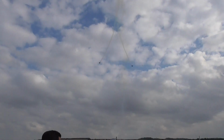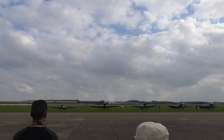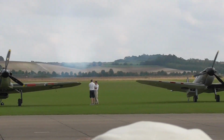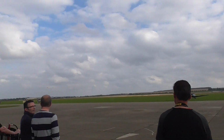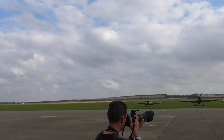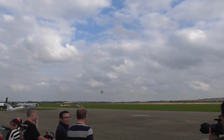There they go, breaking, ready for a final crossover manoeuvre onto a knife edge to complete their display. So coming in for their final pass, Richard Grace and Dave Bulliston, the Trig Aerobatic team.